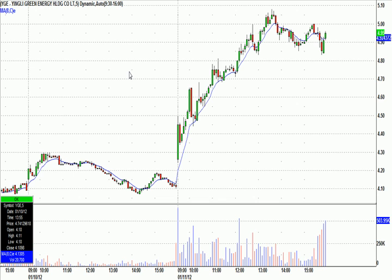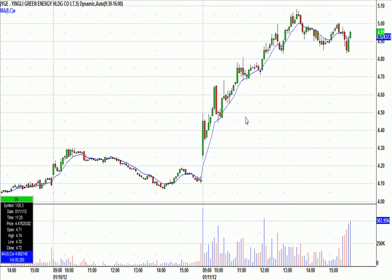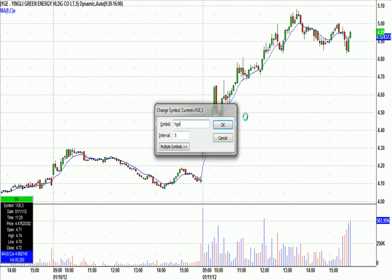And this thing ends up going over 5. So from 4.39 to 5.08, a 69-cent move, which is a huge percentage gain, by the way, on a $4 stock, on a nickel risk that didn't get stopped out. That was one idea I put out for our members this morning.